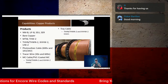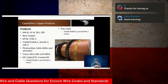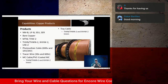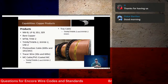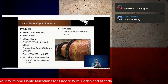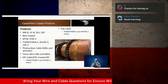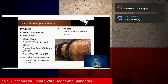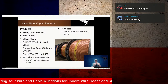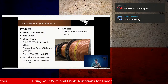Now, the XHHW, USE-2, what you don't see up here is RHH, RHW-2, but we make that as well. And so the XHHW, RHH, RHW-2, PV, all of those are called thermoset insulation, different than thermoplastic insulation. Thermoplastic insulation can be volatile in temperatures. It can melt. That's why when you install it, you have to follow all these rules in the code. Well, the same applies to the thermoset. It just has way more forgiveness to the insulation than a thermoplastic would have. But at the end of the day, you still have to treat them all the same as far as your installation. The installation is rated 90 degrees C, so you have to treat all of it the same.